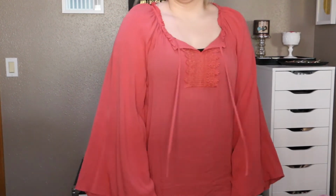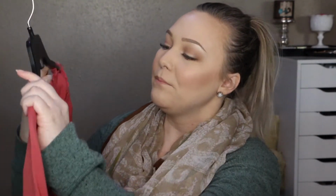The one thing I will say is I did not realize this was rayon when I purchased it, so it does wrinkle a little bit, which I found out after the first time I wore it, but it's still super cute. I really love this and I'm going to be wearing this a ton because this is totally my style. I love really flowy, girly tops like this, so I'm super pumped about this one.